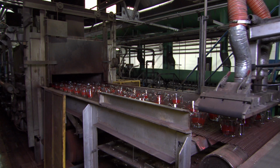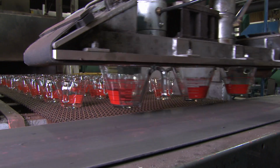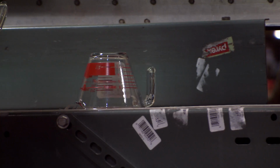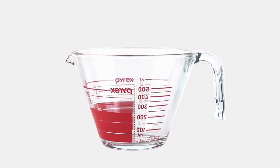Then they enter an 80-foot-long kiln, which strengthens the glass and bakes the paint right into them. What comes out of that is the measurement markings on the side of the cup that are very durable. Can't be scratched off because it's literally become part of the cup itself. One final inspection before they're packed and shipped, ready to add a dash of Americana to kitchens everywhere.